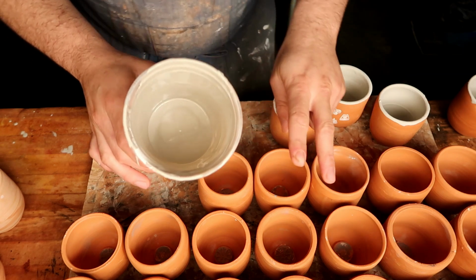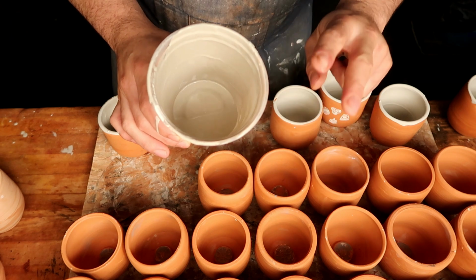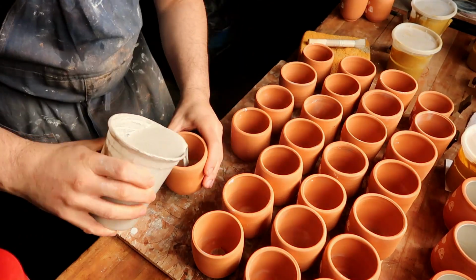There's two things that are true in this universe. 400 grams of a glaze does not cover 50 cups, and number two, jet fuel does not melt steel beams.